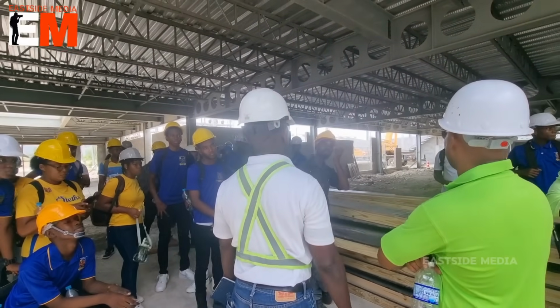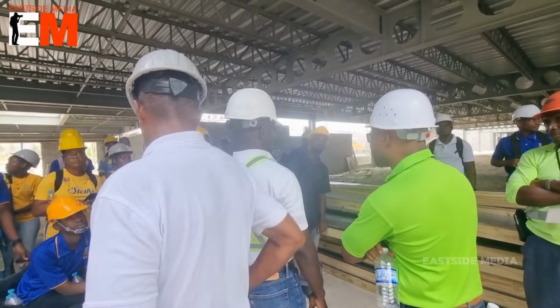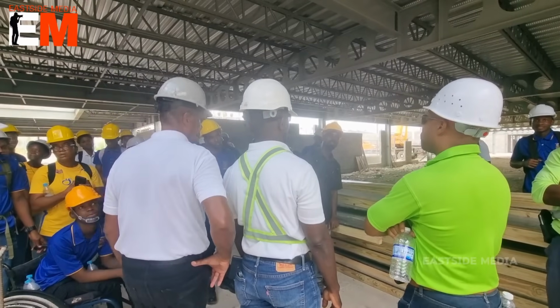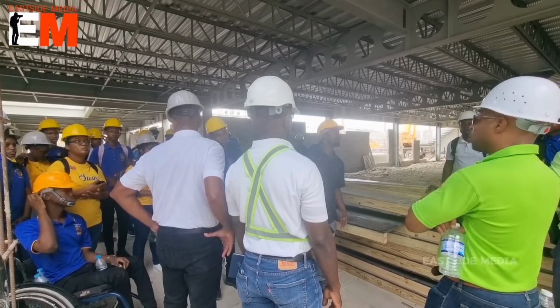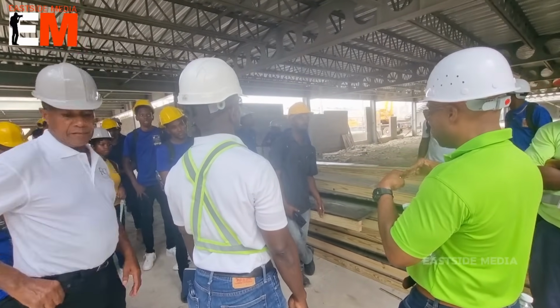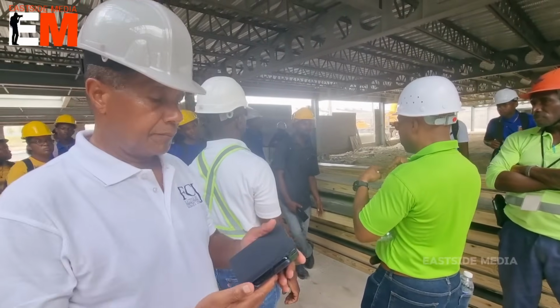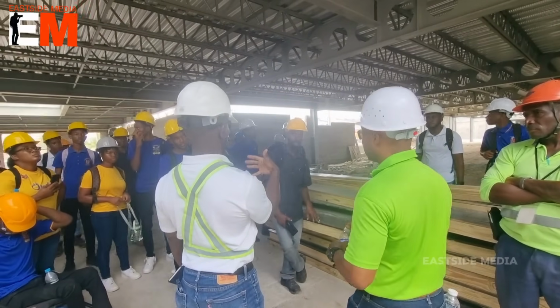And by the way, the BRC mesh could have been replaced by something called fibers. They put fibers in the concrete, which does the same thing. It keeps the concrete together and prevents it from failing in tension. Remember, concrete and tension is a critical aspect of concrete work.